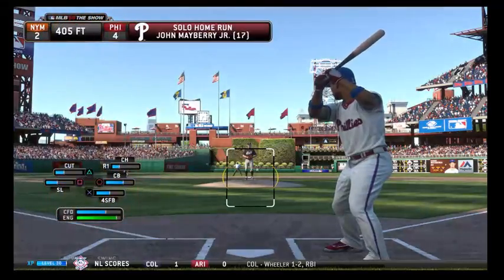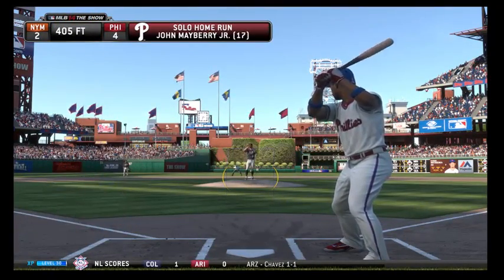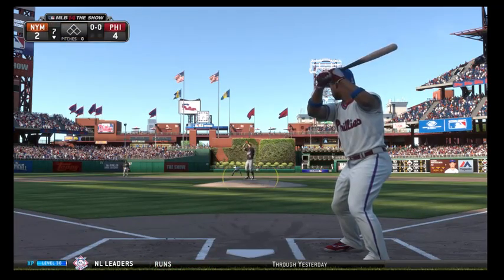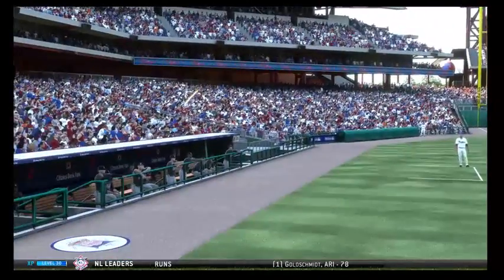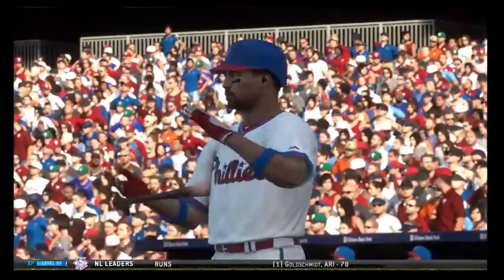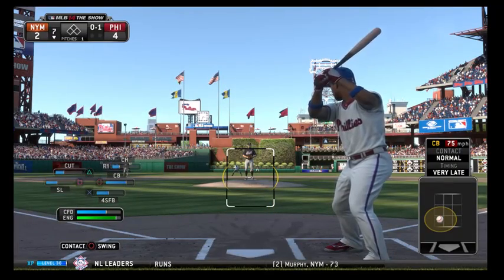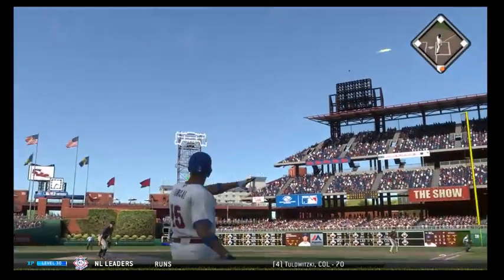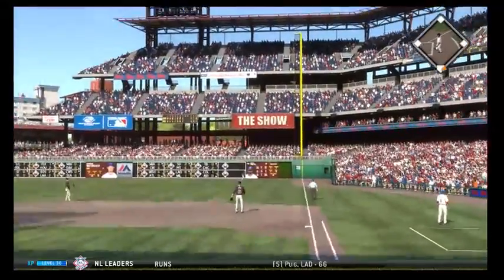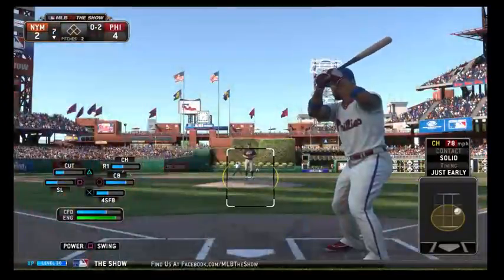Rafael Furcal will be the first one to greet him as he'll start fresh here with the bases empty following the home run. Fouled toward the third base dugout, but this will get back into the seats, out of play. And he gives this a pretty good ride that time, but that's going to be up amongst the crowd. A foul ball. No outs, nobody on.